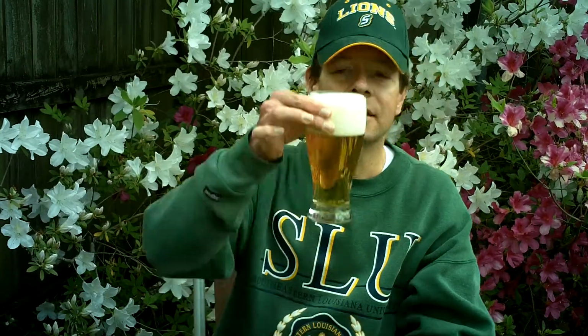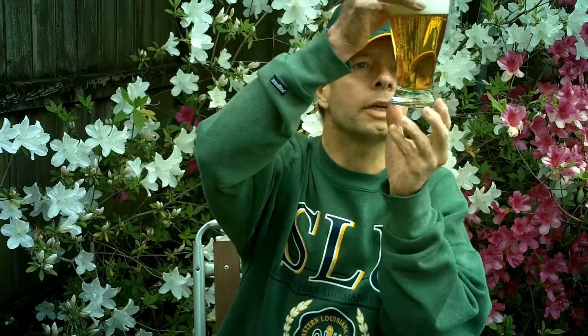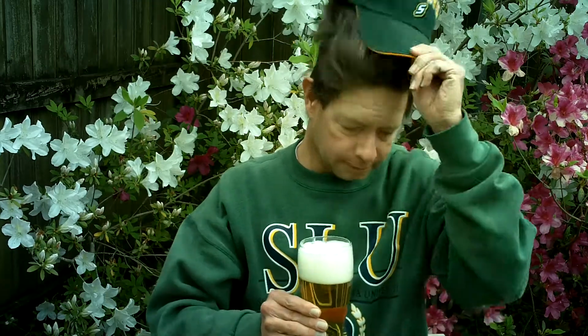Okay, a very thick, frothy white head. It's so cloudy today and kind of chilly, and a mostly clear straw or yellow golden appearance with a lot of little white particles floating about. And there's not even a whole lot of sun, so it's not super filtered. Let's go with the aroma.